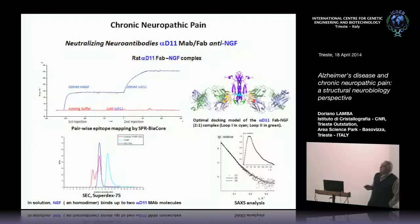In this case, by pairwise epitope mapping, we were able to detect the stoichiometry, which was one NGF towards two Fab molecules. Using the information from the epitope mapping, by docking, we were able to build a model of the complex. But models are models, so we wanted to validate it. Since we didn't have enough material, because it is quite expensive to produce these two proteins, we went to X-ray solution scattering. What is really impressive is that this model beautifully fitted the scattering curve. So we were very confident that this is the way the antibody interacts with NGF, particularly involving loops 1 and 2 of NGF.